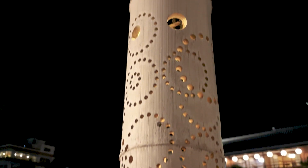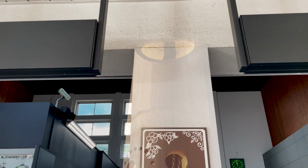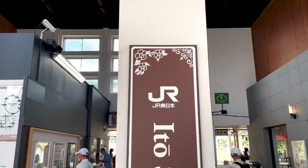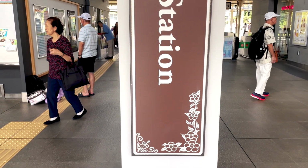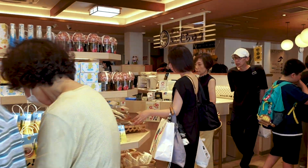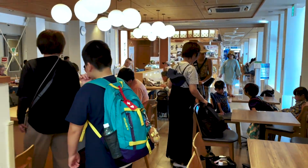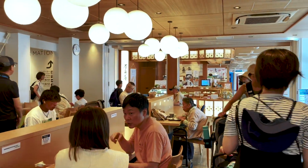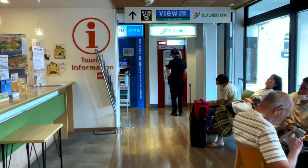Sadly, it's time to wrap up our journey and head back to Tokyo. As we return to Ito Station, we're reminded of the amazing times we've had here. While we wait for the train, let's check out this cool little station. Trains from Ito run every 20 to 30 minutes, so if you've got some time to kill, there's a souvenir shop and a nice seating area to cool down in. Oh, and don't miss the tourist info booth where you can learn more about everything Ito has to offer.